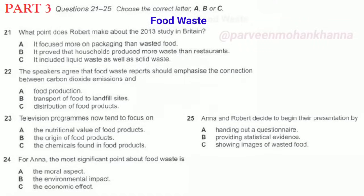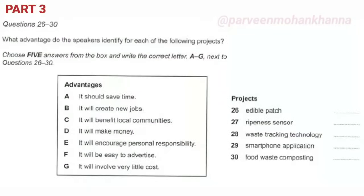Before you hear the rest of the discussion, you have some time to look at questions 27 to 30. Now listen and answer questions 26 to 30.